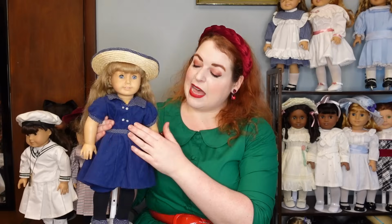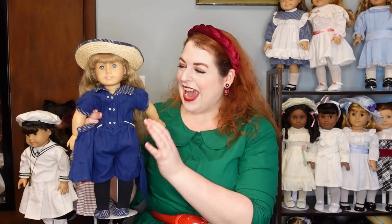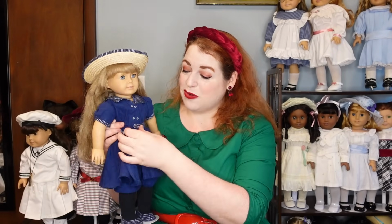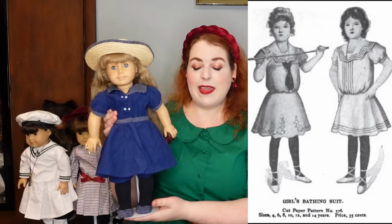I love this outfit because, of course, bathing suits of this era are both unusual and iconic at the same time. And I feel like it's a really nice opportunity for children to see what people used to go to the seashore to go swimming in 1904. So this outfit has a skirt that snaps, I mean it would have buttoned, over a one-piece sort of bloomer looking onesie outfit. And really this outfit is pretty spot on for what a girl would have worn as a bathing suit of this era.